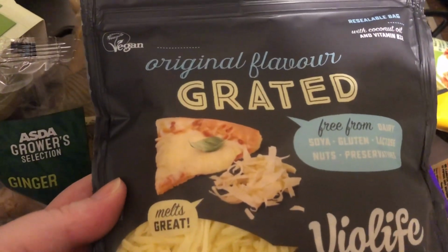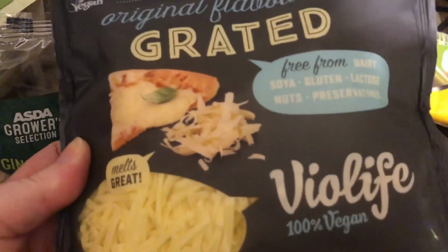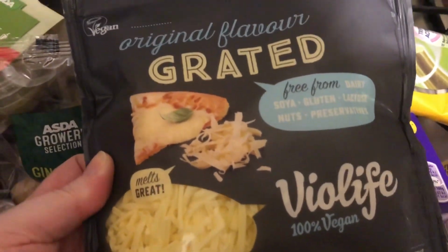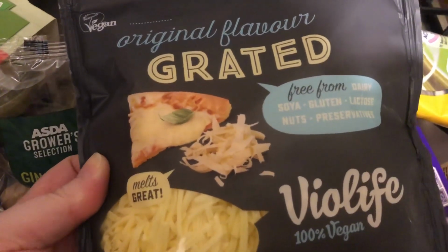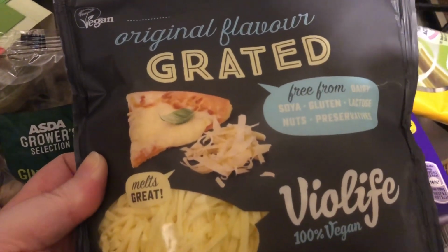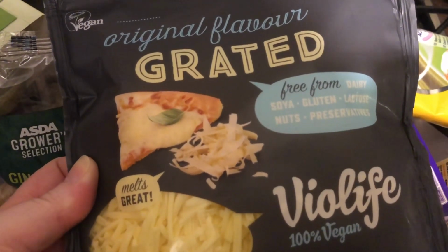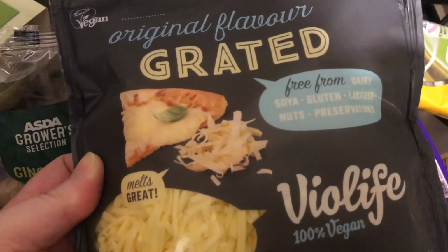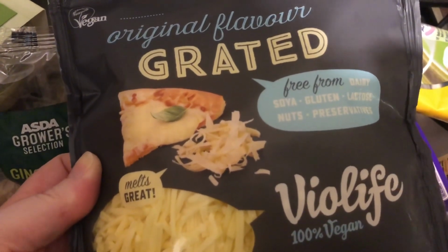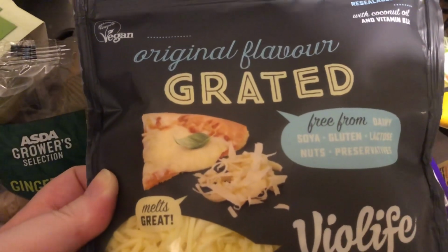So everyone knows about the vegan cheeses. At Christmas in Asda, they did a Violife cheese selection for £4. Well, it was £5, then it went to £4. And I was tempted to get it just to taste what the vegan cheese was like. But I don't really eat cheese. I don't like cheese. I don't mind dairy dunkers. I don't like the triangle things. But that's as far as I'll go with cheese, or cheese on a burger.